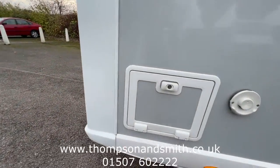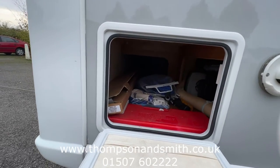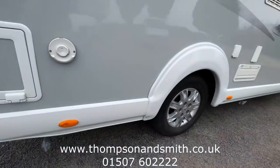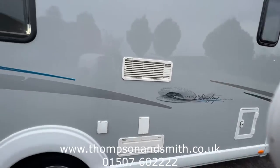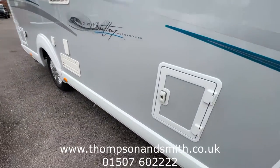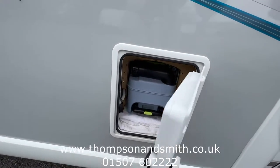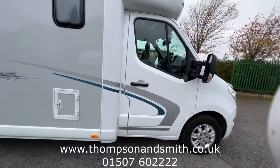We've got storage towards the rear with doors either side. Loads of accessories in there for you. There are the alloy wheels, so no damage down the side. Dometic fridge, which we'll come to when we go inside. We've got the cassette toilet behind this little door. Everything's clean as a whistle. All the graphics in nice condition.